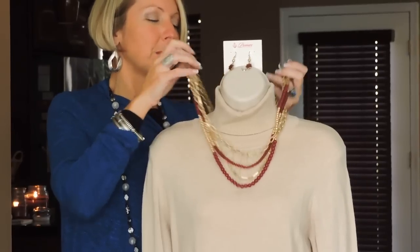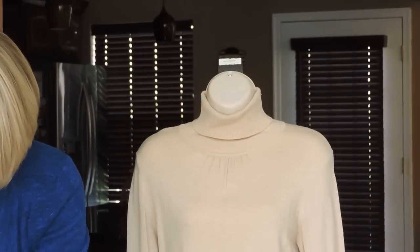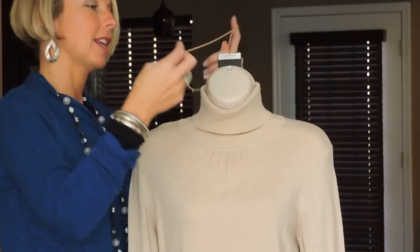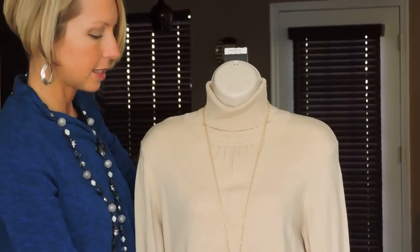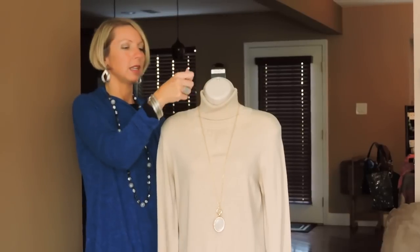All right, but we are moving on to the next piece because we've got a lot of jewelry to show you. Another piece that is new to our line, love this. This is new on our holiday line. This is our new Avery necklace. And I'm going to pair with it our Zoe earrings.